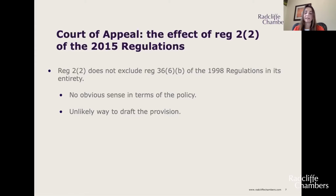And Lord Justice Patten gave the leading judgment. He concluded first that, contrary to what Trecarrell had argued, Regulation 2, paragraph 2 does not exclude Regulation 36(6)(b), so does not exclude the requirement to provide the prospective tenant with a gas safety certificate from being a prescribed requirement. And he said there were two main reasons why this was, essentially.